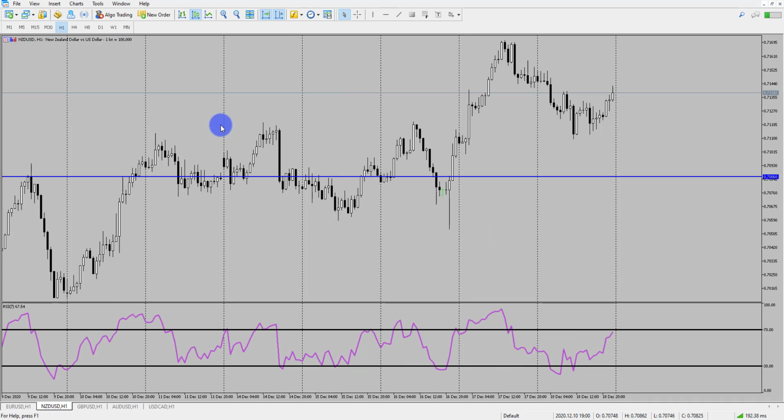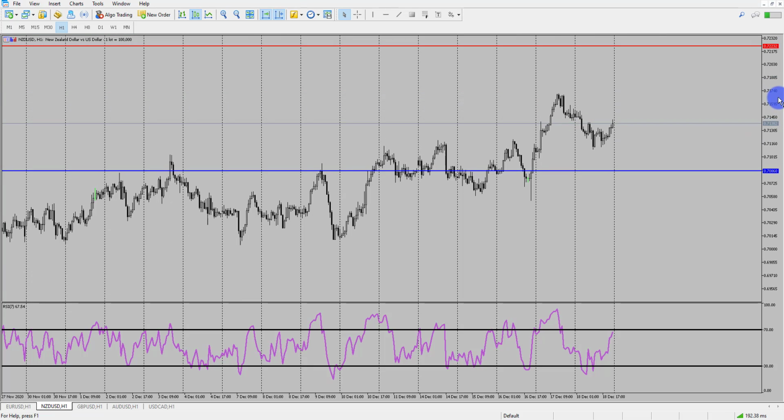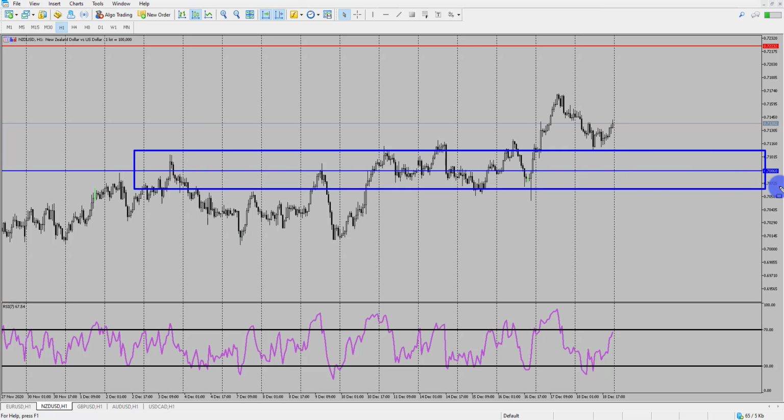Again, that means that we can potentially look for some short-term long opportunities going into this week until we hit that key level. Once again, a very popular area on Kiwi US dollar was this 0.7086 area where we have some resistance, some support through here, like so.